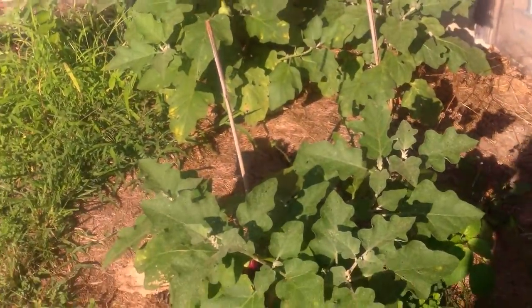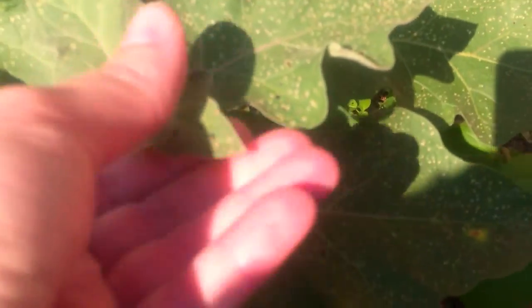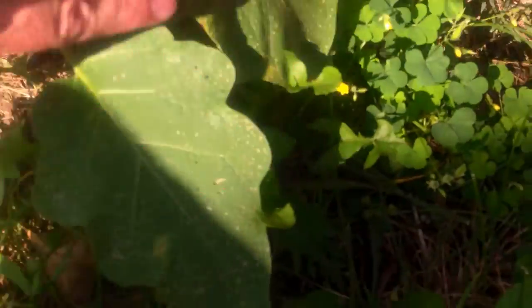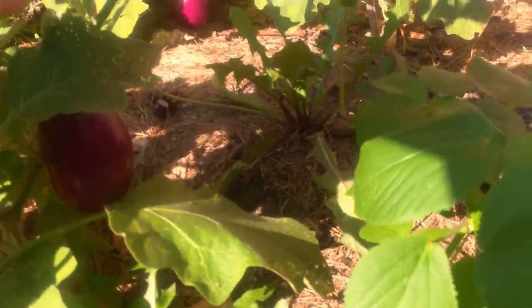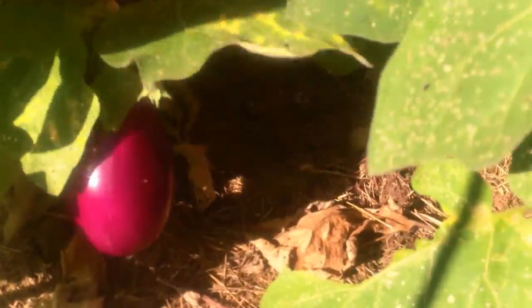Here's the eggplant. Eggplant's doing pretty well. As you can see, the flea beetles are still munching on them daily, but they're big enough now to fight them off. But you can see the damage the flea beetles leave behind. And I had them last year here, and didn't really do a whole lot of fertilizing. And eggplants are heavy eaters, so I don't have a whole lot growing this year.